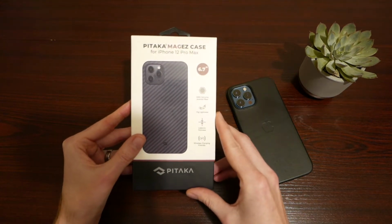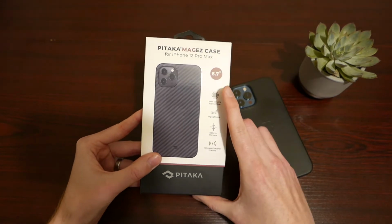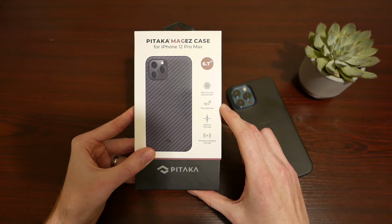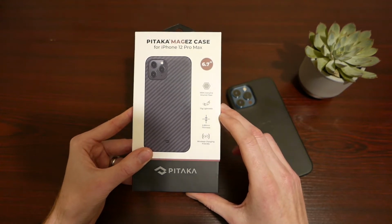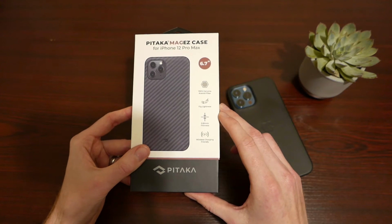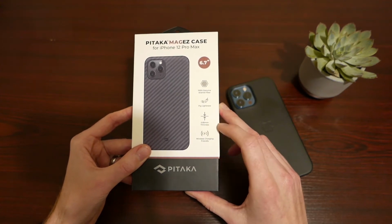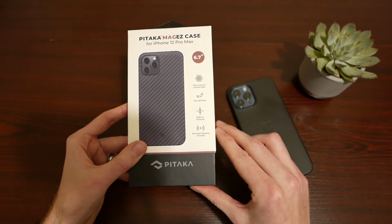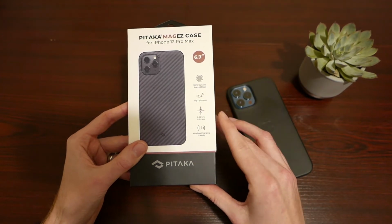So this is the MagEZ case, as I said, for this iPhone 12 Pro Max 6.7 inch. It's 100% genuine aramid fibre, 17 grams of lightness, so this is a very, very thin case, and light as well, 0.85 millimeters in thinness. It also has wireless charging friendly, so you'll be able to charge this without any issues.